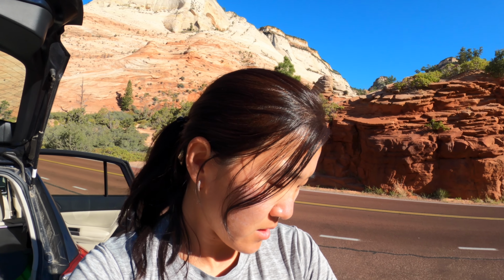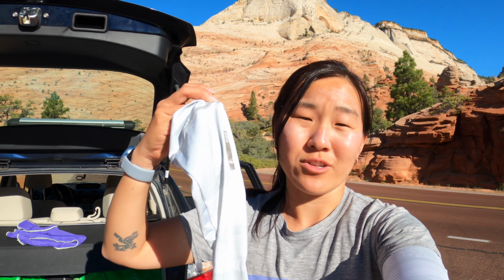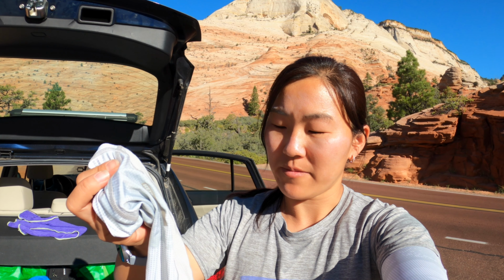But you put them on like this, and they give you like, I think, SPF 50. And so I'm gonna try these out today and hopefully protect my arms from getting sunburned. And the nice thing is they're also really breathable, so you don't get too hot while you're wearing them. It can also insulate your arms and keep them warm in case you need a jacket.